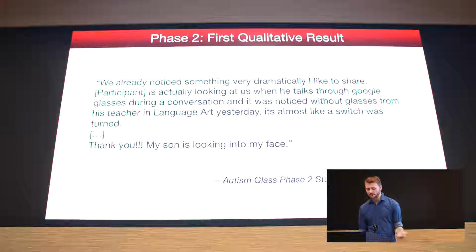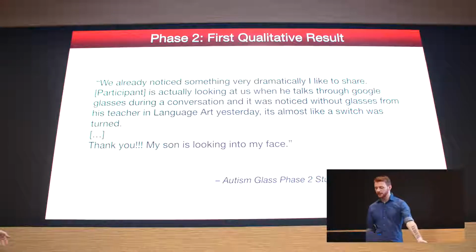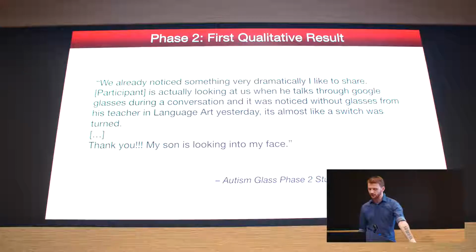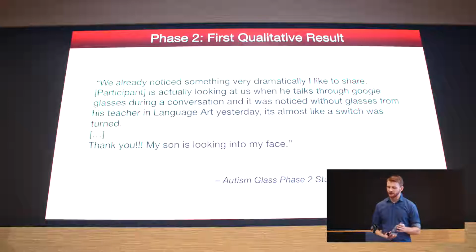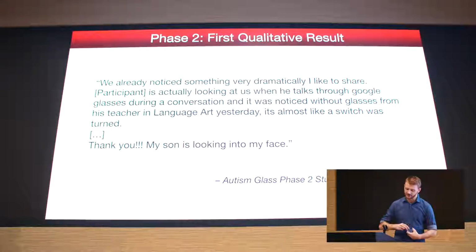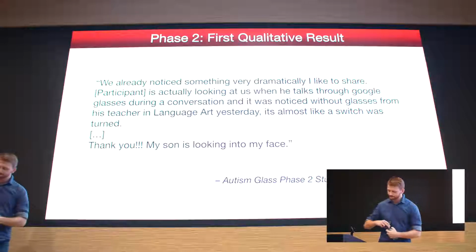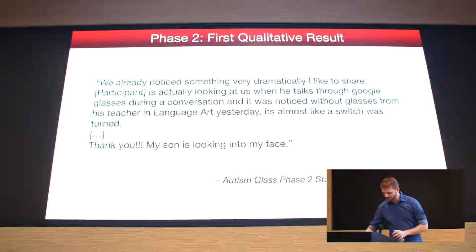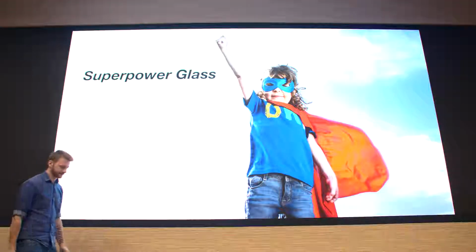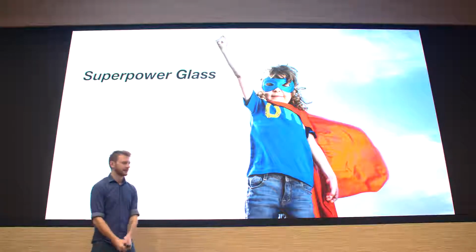And this is from a mom who writes, we already noticed something very dramatic I'd like to share. My son is actually looking at us when he talks through Google Glasses during a conversation. And it was noticed without glasses from his teacher in language art yesterday. It's almost like a switch was turned. Thank you, my son is looking into my face. So that was the point where we really felt like, man, that's kind of why we did that.